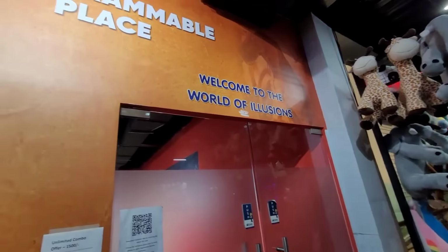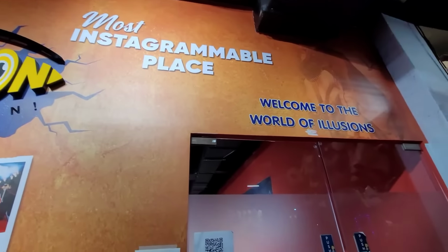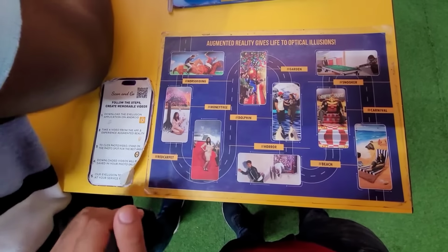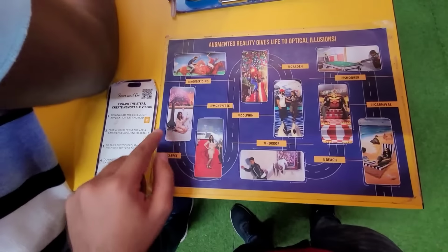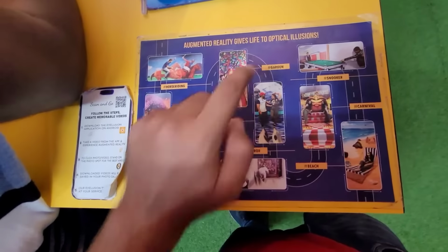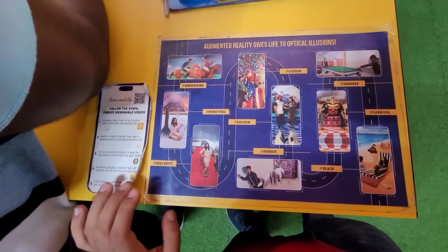So now we are near Illusion, get tricked in, the most Instagrammable place. You can click your photos inside. See, like this you can click more photos. So it is 3D, meaning augmented. So a very different feel. Meaning you will get effects in the photos. Red carpet, horror, beach, carnival, snooker, garden, dolphin, money tree, horse riding. 26 themes will be there.